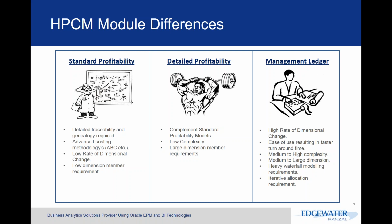And what we see a lot of the time is that those two, Standard Profitability and Detailed Profitability, work quite closely together. And of course, when we talked about 2015 and we saw the introduction of Management Ledger, Management Ledger was really the first time that we could say to clients, great, we can take anything you throw at us and we can give you the amount of flexibility that you require for your costing without actually having to think about fitting into, for example, a stage approach. So Management Ledger handles dimensional change extremely well. It's extremely easy to use, and it has a very fast turnaround in terms of loading your data and seeing your data calculated. It also handles complexity very well.